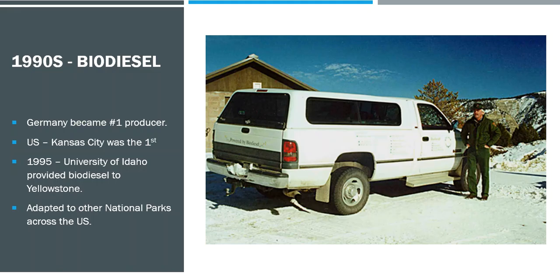Well, this was not a new concept. Seems like that's been the moral of the story so far. The theme, at least, right? So, 1990s, we have this attempt with biodiesel. And Germany, not the United States, but Germany actually became the #1 producer for this stuff. In the United States, we were dabbling with this as well, but Kansas City was the #1 producer of it.